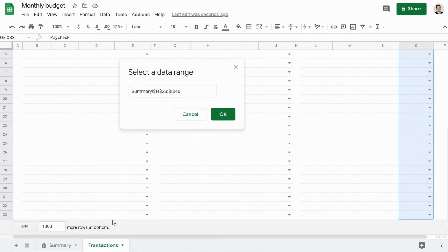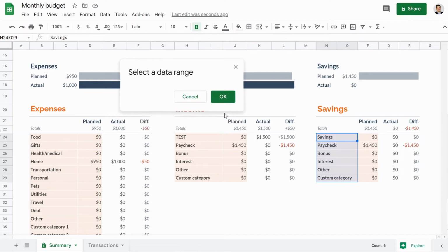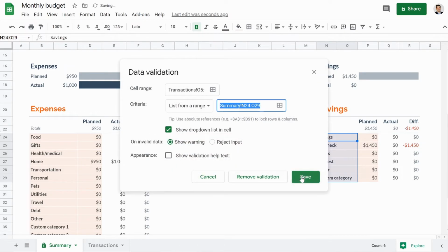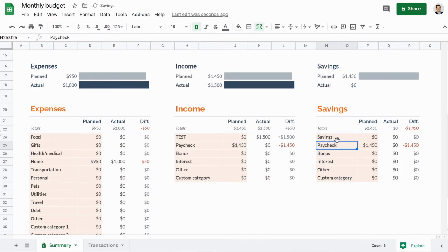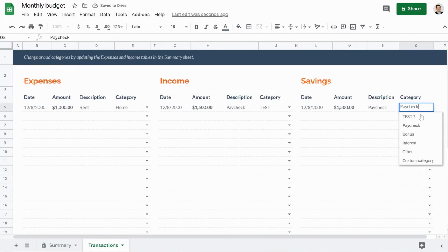If we actually click on this, jump over to summary. Now that we have this here, we could delete that. This is what we want. So we just want to highlight that. So see, now it's going to say summary N24 to O29. Hit OK. Hit save. And now if we change this, we'll change this to test 2. Hit enter. And let's see what that looks like. Let's click on this. There we go, test 2. So now that is set up.